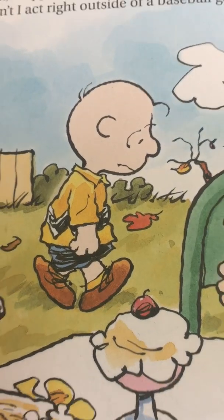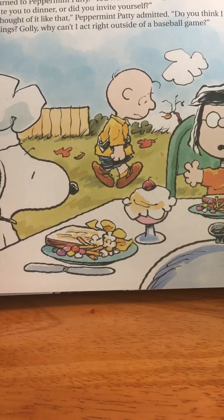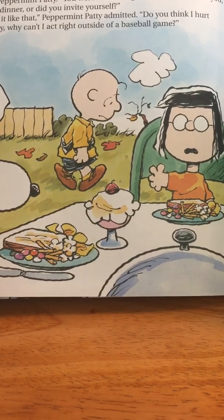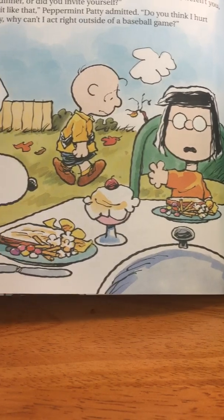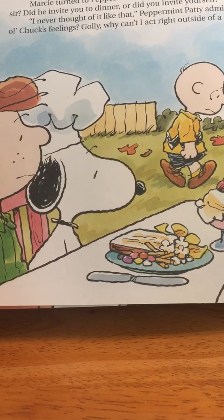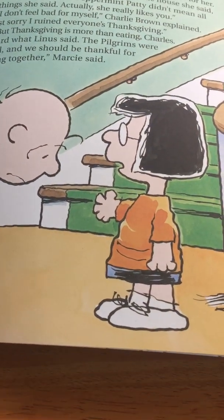Marcy turned to Peppermint Patty. "You were kind of rough on Charles, weren't you, sir? Did he invite you to dinner, or did you invite yourself?" "I never thought of it like that," Peppermint Patty added. "Do you think I hurt Chuck's old feelings? Golly, why can't I act right outside of a baseball game?" Peppermint Patty convinced Marcy to apologize for her.